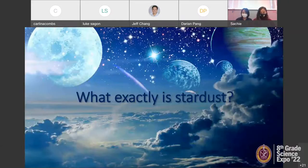Many people are unsure of what exactly stardust is. In the simplest of ways, stardust is debris from space. Another term for stardust is cosmic dust, and it's a result of a supernova explosion.